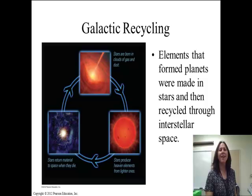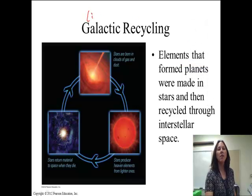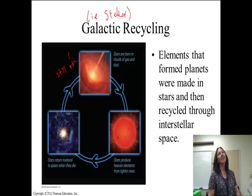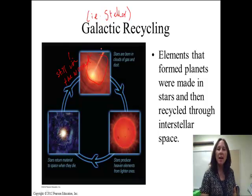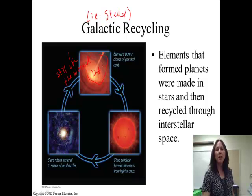Instead of calling this galactic recycling, it's more like stellar recycling. So let me show you how this works. The top image here is stellar recycling. Up here, this is a star on its way to being born. So this is still in the womb. I don't know if that works for you. It's not really still in the womb, but this is a star that's getting ready to turn on. We'll talk more about stars in general, and what they do to get ready to turn on. But this is simply hot. It doesn't have nuclear fusion going on in its core. You can kind of see the jets of energy.